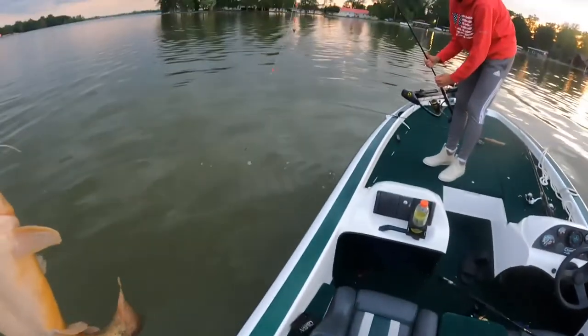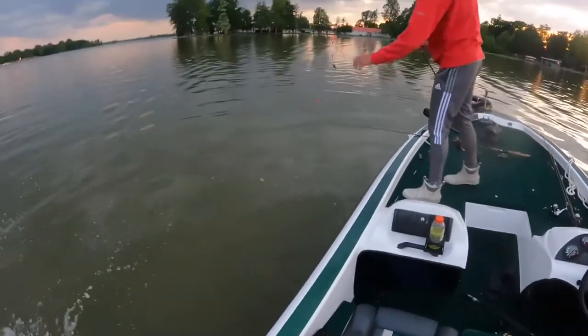You on him or no? Wait, no, you're good. Got another fish on here, boys. I'm not sure about it. He's dropped it. He's back. That rod might be getting hit. Oh, we might just got broken off or something, dude.